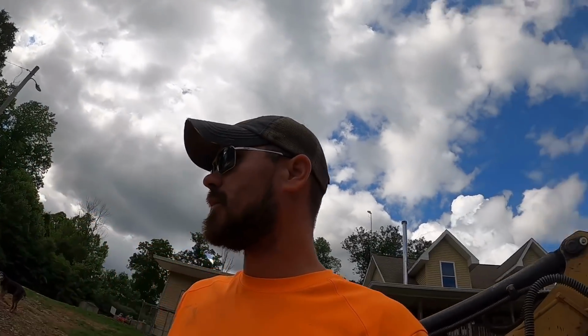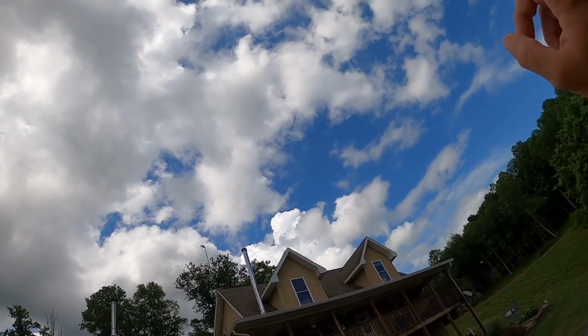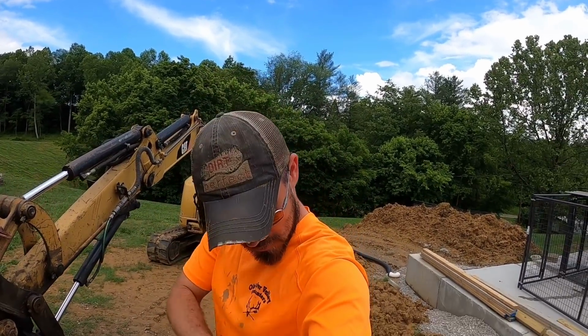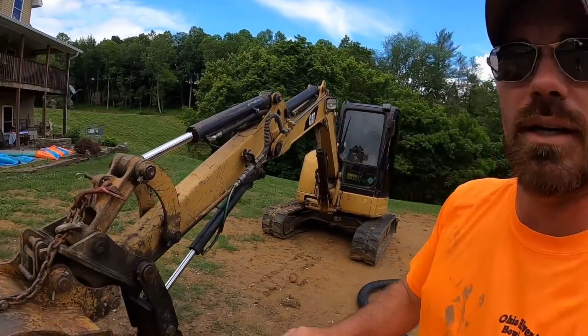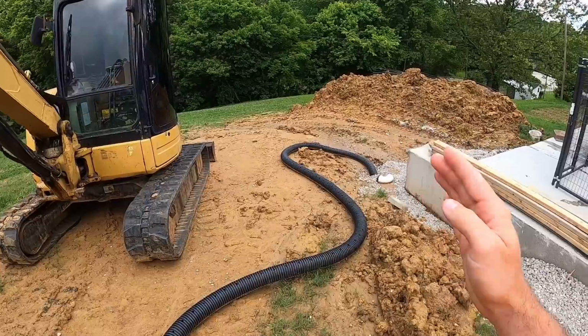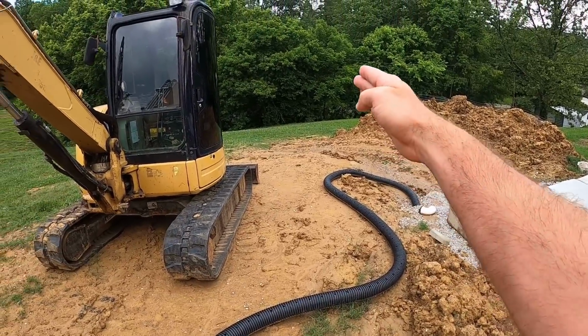All right, everybody, we have got a break in the weather. You can see some openings in the clouds there and some dark clouds coming. But we have got one more thing to do other than stacking another course of block on this kennel renovation. We have got to put in this perf pipe. And we're basically just going to take it from where it's at right there. And we're going to dig a ditch straight over the hill.